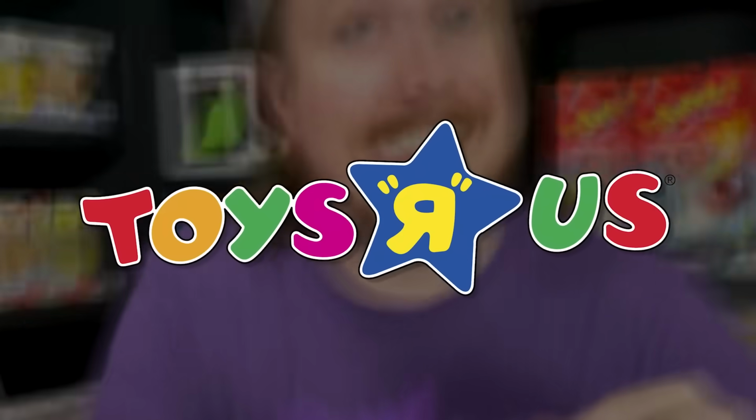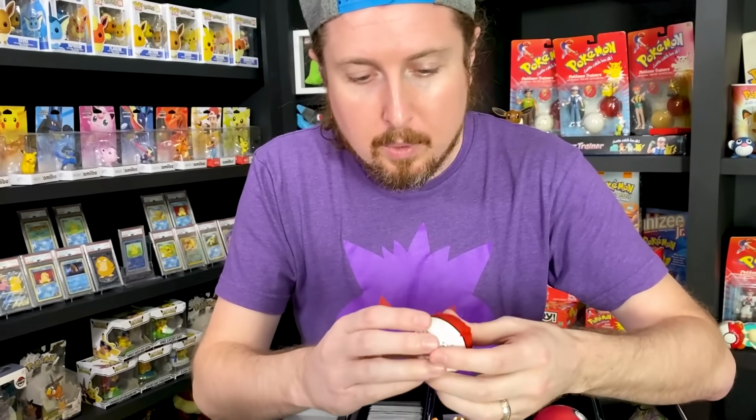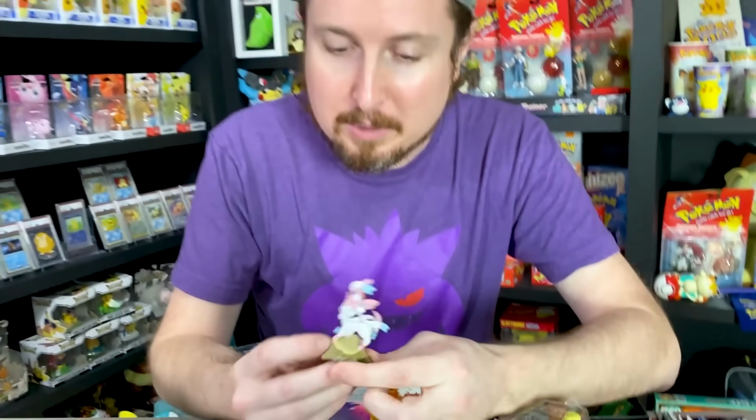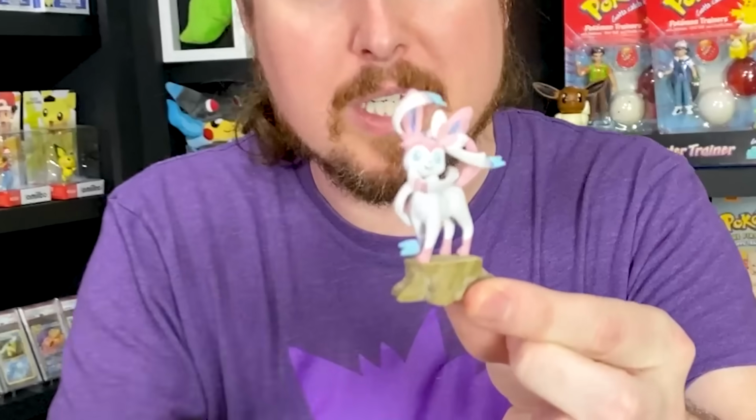This Eevee figure. Now, do you remember where this came from? Toys R Us. Okay. Toys R Us. Yeah, this was handed out for free at Toys R Us. We actually went and got one when it came out. I think it's just a Pokeball. Okay. I was trying to figure out how to open it up. I actually don't have that one in the collection, so that one's gonna be really cool. That's a nice one. I like it on the little tree stump right there.